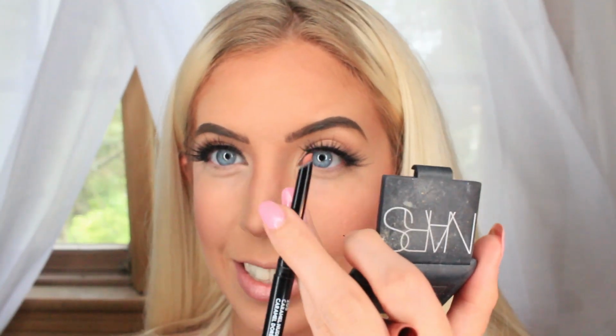This is what the lip liner looks like. It's got a slanted tip, which I really like. I feel like it makes application so much easier. And you actually get a lot of product in this. It twists like this, and the stick itself is actually very long. Alright, let's apply.